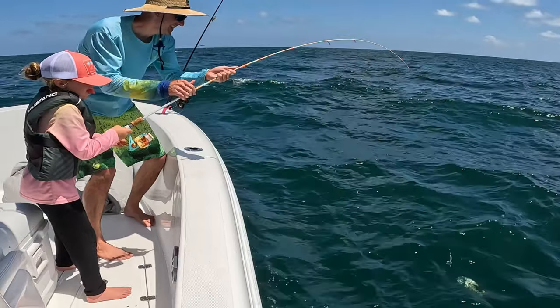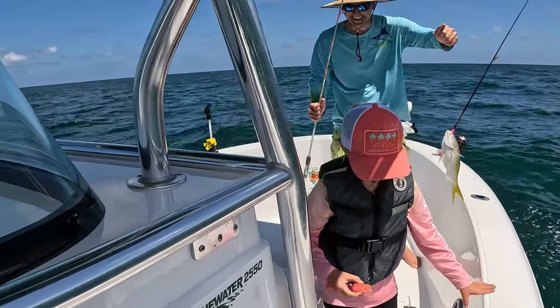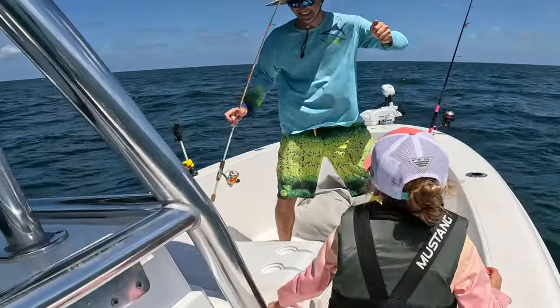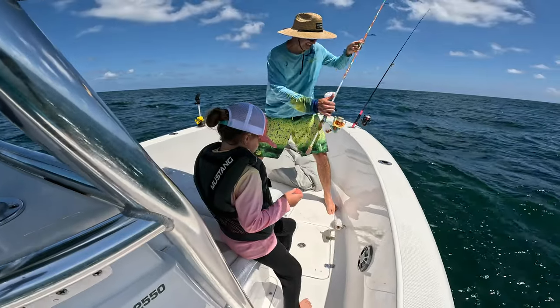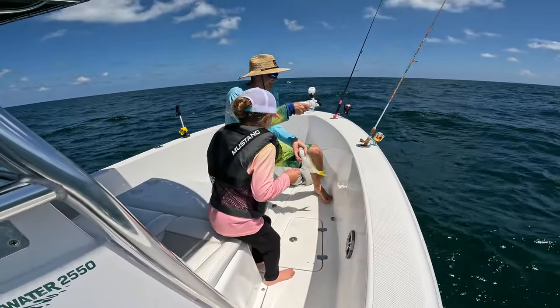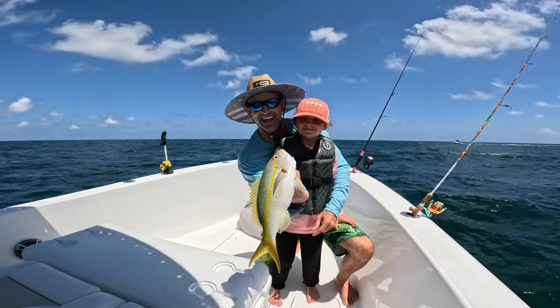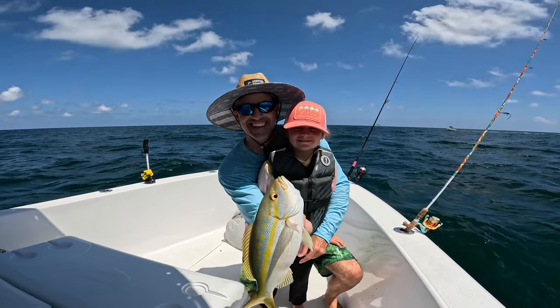Keep reeling hard, hard, hard! Woo! The yellowtail! Woo! All right. Baby girl! Look at, don't run away! Oh, that's a nice yellowtail. Come here. Hey, look at that! That's a chunky one. Nice. Good job. What do you think? How did it fight?